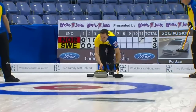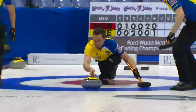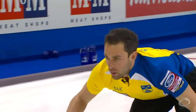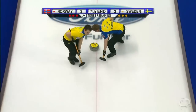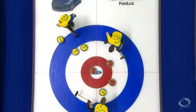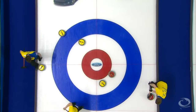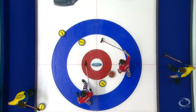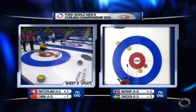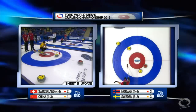Well, an important game for both teams right now. Norway 4-4, Sweden 5-2. Trying to make the double. Well, makes the double, rolls out. Quickly jump over to Switzerland, China. It looks like Swiss shot stone, side of the button.